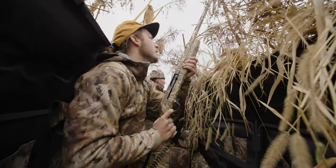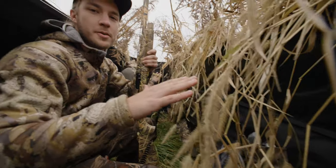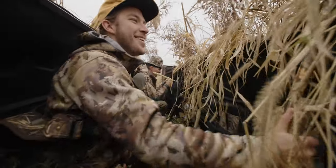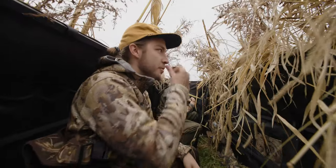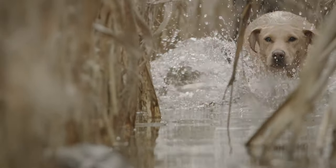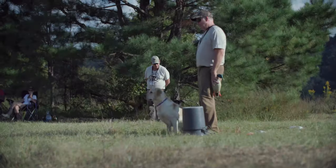Set. There you go. I'm also kind of cold, too. I don't know about that, dude. You're fired up. That got your blood flowing. Shooting guns always fun. Fire.